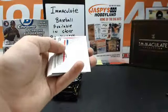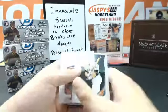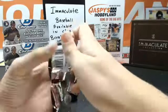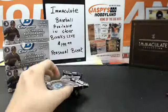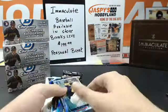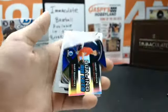Die cut Jonathan Gray. And for the Cardinals, Tim Cooney. Tim Cooney, going to S33 Peters 99/3. Refractor Matt Kemp and a diamond of Yoenis Cespedes. Got a shimmer, numbered 4 of 15 for the Atlanta Braves, shimmer refractor, Mike Minor. It's a nice looking card. Going to extra finger red, Mike Minor. Die cut of Henry Owens, Gary Sanchez.